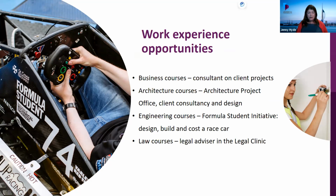For the law courses, our students are very much involved in community legal practice and, for example, the Citizens Advice Bureau. For the engineering courses, we get very involved in the Formula Student initiative, which is where you design, build and cost a racing car. We do this every year with the mechanical engineering students. And the architecture courses, well, in our School of Architecture, we have our own consultancy. So the students are very much involved in the hands-on architecture project offices, the client consultancy and design briefs, even though these are live briefs that they're involved in, even though they're still students.